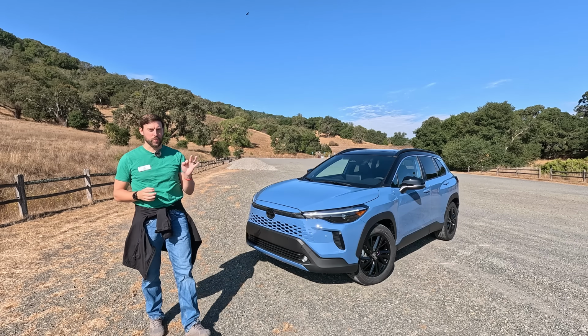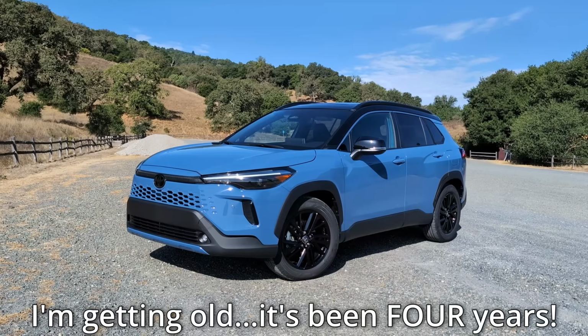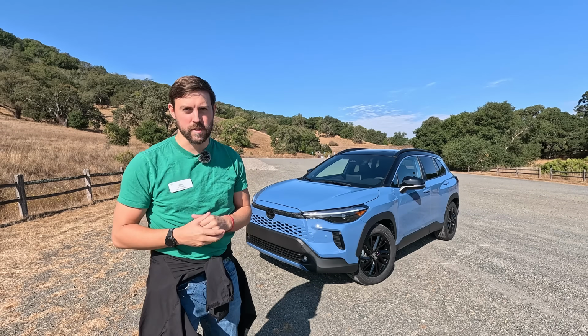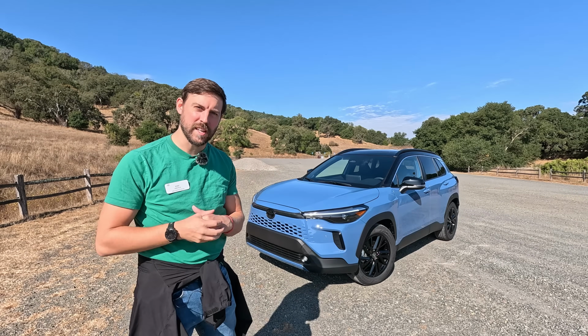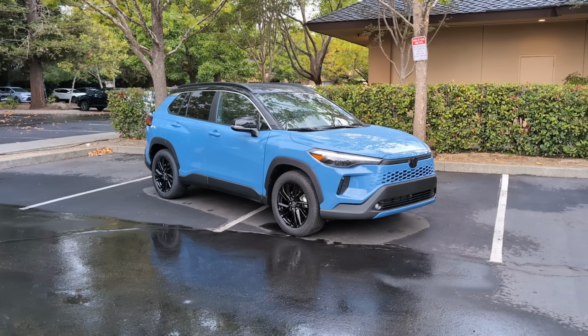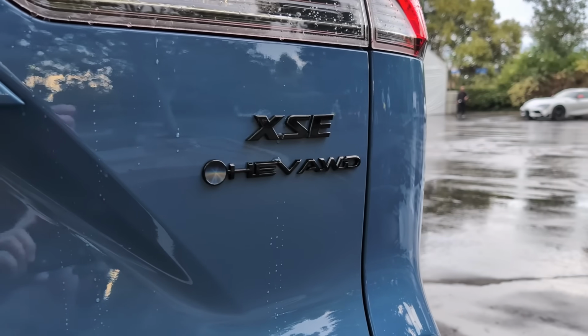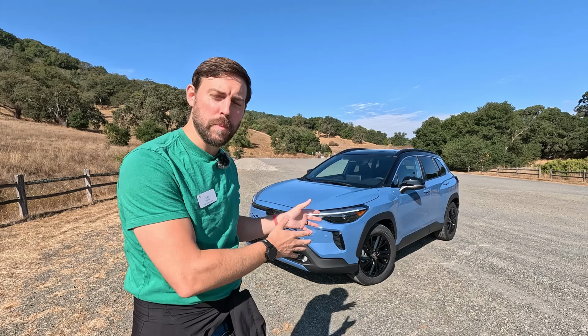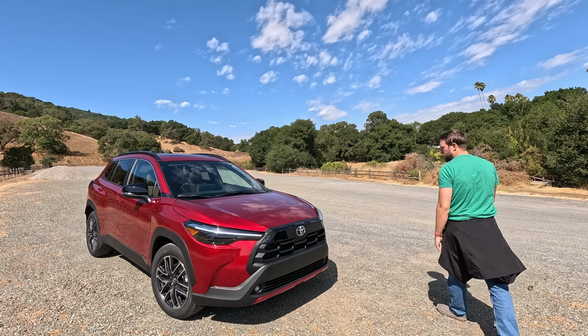I can't believe it's been 3 years already since this vehicle, the Corolla Cross, has debuted for Toyota. It's a compact, or should I say subcompact crossover that slots underneath the highly successful RAV4. It is still the only hybrid option available in its class. Now there's also a gas model, which is the standard model. It costs a little bit less than this, but you're not going to get as much power or fuel economy.